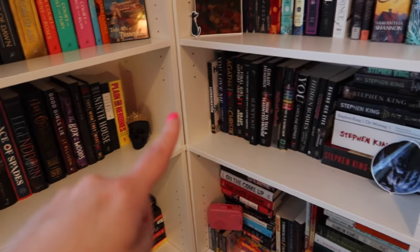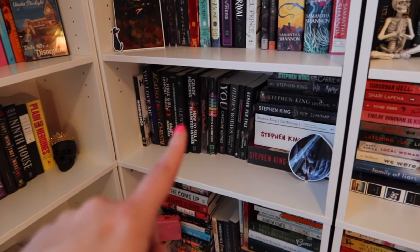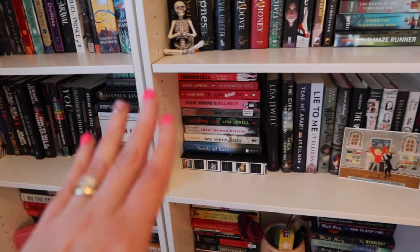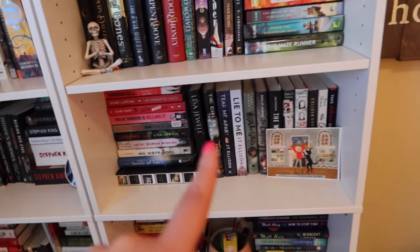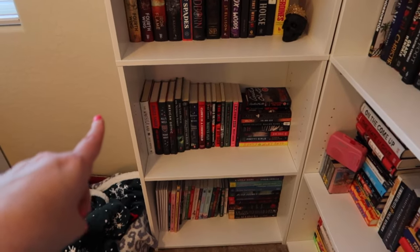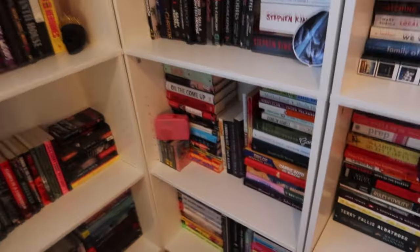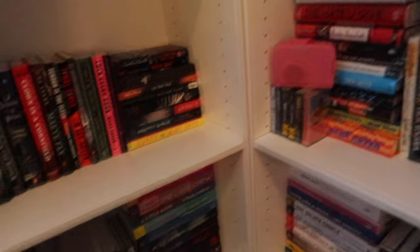And then we get into my horror section and my Stephen King. And then this is more like thrillers over here. And then down here, you have more horror books. And then I will skip these for just a second and come down here.